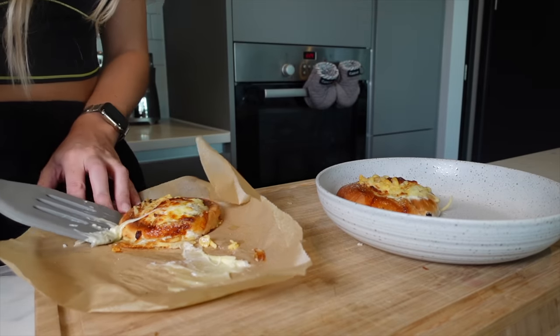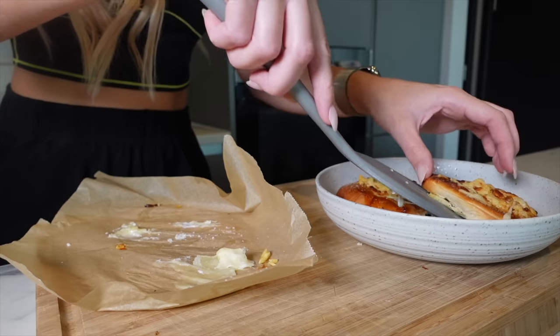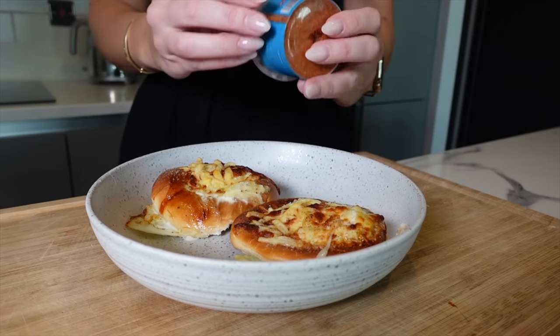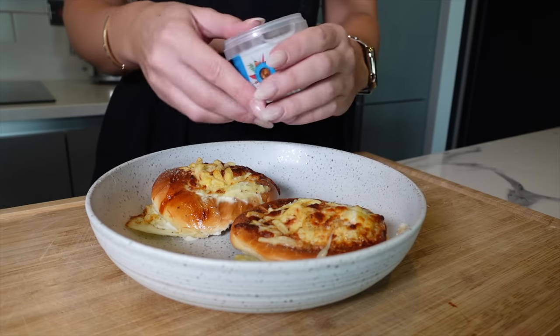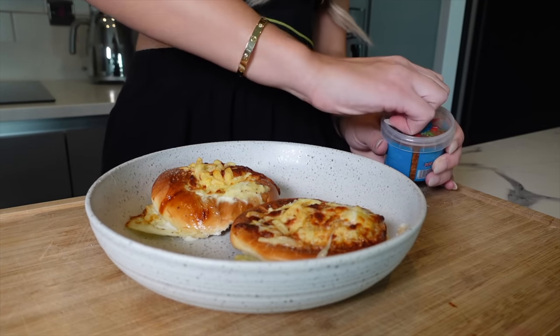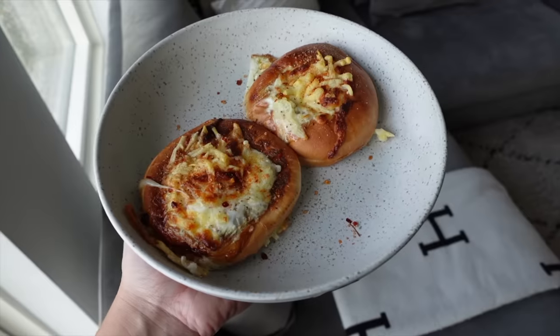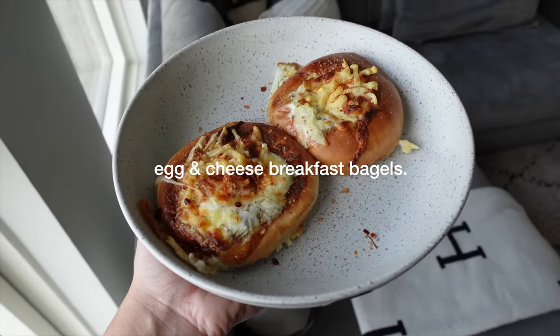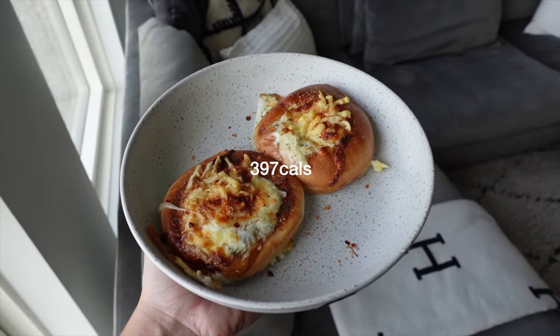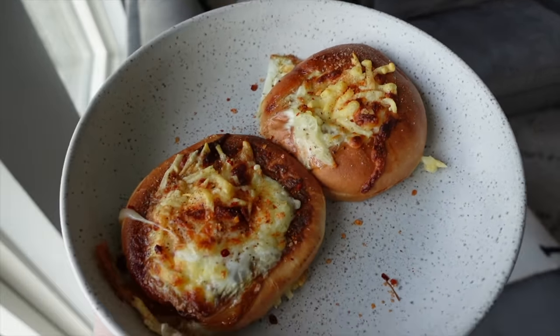Oh, it's so cheesy underneath. Then I'm just going to top them. I've just found this in the cupboard. It's this chilli hit by Cornish salt. This looks really good. I'm going to get the lid off. There are my breakfast bagels for just 397 calories and 27 grams of protein. These literally look absolutely insane.